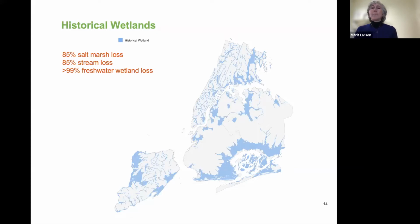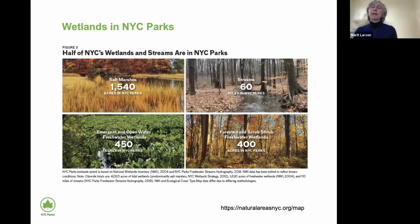So with that, I want to emphasize what we are managing in parks. In the parkland system alone, in New York City parks, we've got over 1,500 acres of tidal marshes, and those are all, for the most part, salt marshes.